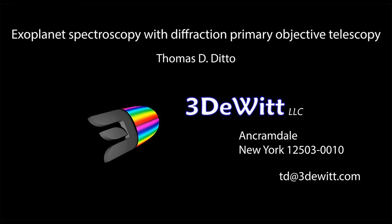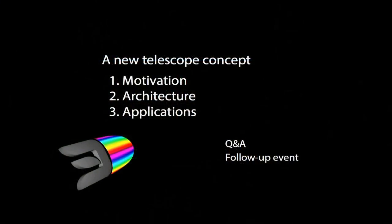Today you'll be introduced to a new telescope architecture. We'll look at the motivation, the new architecture, and conclude with suggestions of how to employ it. Questions and answers will follow along with the announcement of and details about that Exploratorium show. So, as you could see if you looked at the preview screen, this was coming. This is the architecture of the talk.